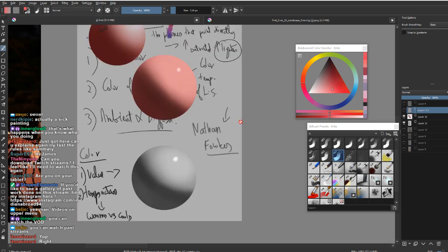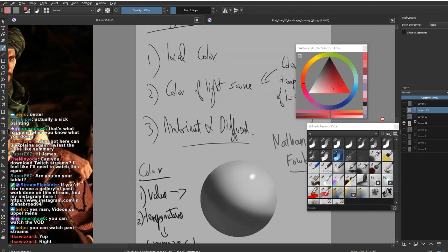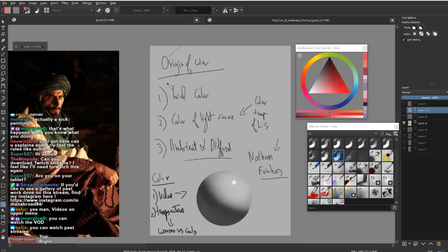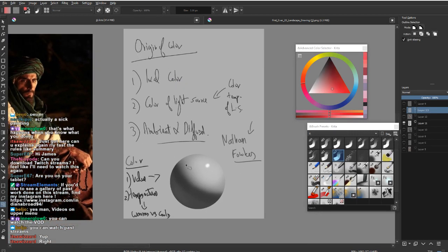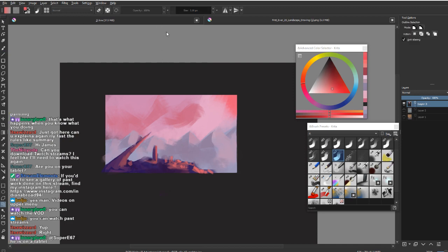So let me bring it back here. Basically, when I'm thinking about color in general, what are the sources of color? These are sources of color. So all color on every object when painting in realism or painting in general comes from these places. So local color, which is the intrinsic color. I'll go back and forth. Local color means that over here, these were initially just blue, right? These were initially just purple or whatever. That's local color. Color of the light source, which is my red right here.